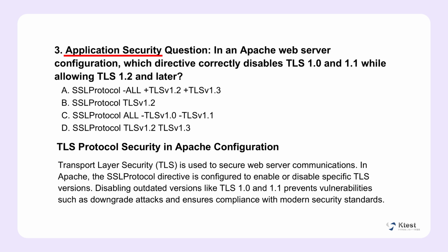Even if your server supports newer ones, they exploit flaws in the older protocol to weaken the encryption and potentially steal sensitive information like login credentials or financial data. That's why disabling those older versions through the Apache configuration is crucial. So how do we actually lock things down in Apache and make sure that those older, vulnerable TLS versions are completely off the table?